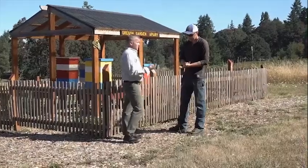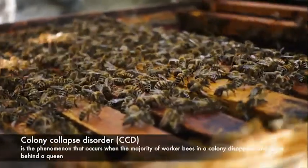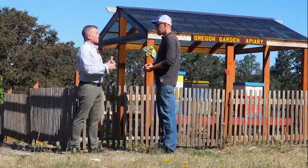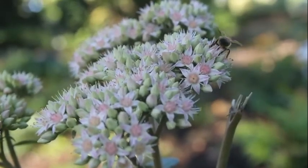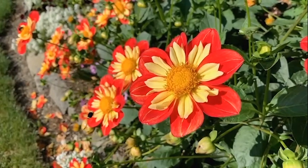Let's talk a little bit about hive collapse, because like I said, that is the hot button topic nowadays. And I think it's an important reminder about what we're putting on our plants. If we're spraying a lot of pesticides on plants that we know pollinators are going to be attracted to, just think about the potential danger to that hive, and be careful about the way that we use things in the garden.